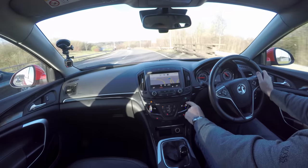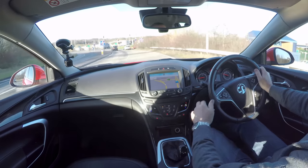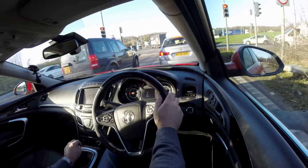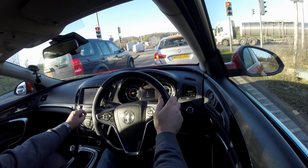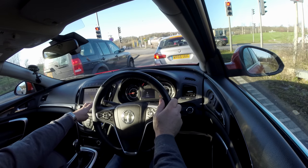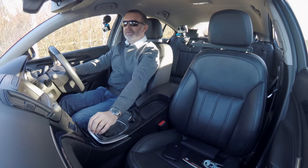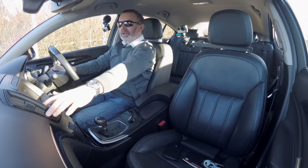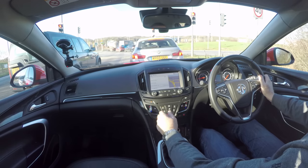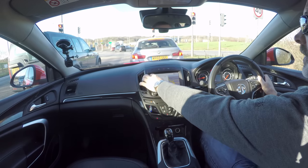Turn the heater up a bit. So just tap it, brings the instructions up again. Zoom in, zoom out, destination. I'll show you how to set this when we get back to the garage. Navigation, voice preferences, current location, traffic, map view. So the map view, 3D view, heading up view, north up view, all that's good. Click that to go back.